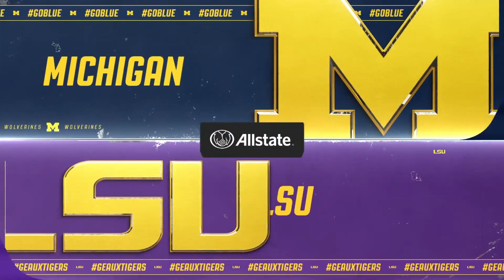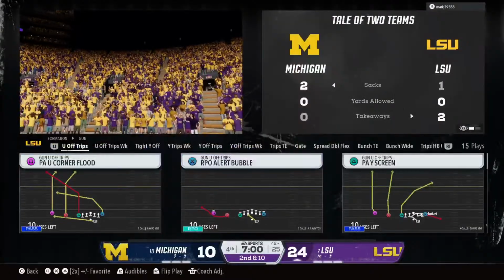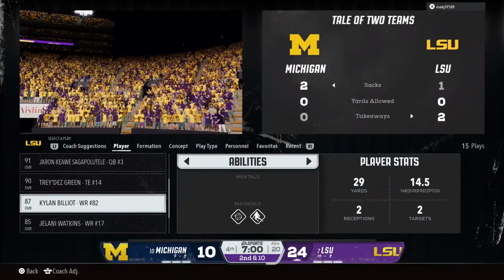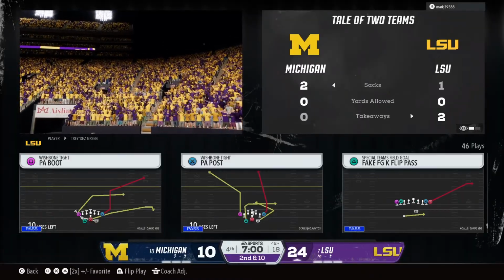And as we reach the end of three, time is running out in this crucial contest for both these programs to stay alive in the quest for a national championship. Let's check out the game summary before we move on.